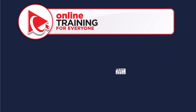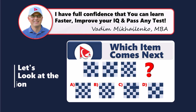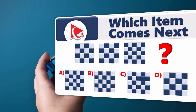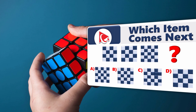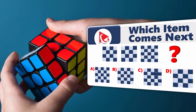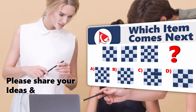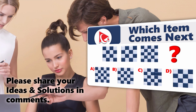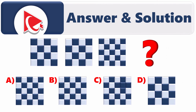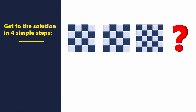Well, after close examination of all the choices, I think I got my answer. And I'm ready to unravel the problem-solving techniques together with you. I also think I have a tip for you on how to solve these types of challenges, and obviously invite you to share your brilliant ideas on how to solve it in comments so we can all learn. Our goal is to get to the solution in 4 simple steps. Let's start with step 1.